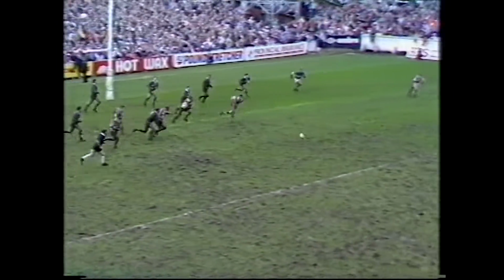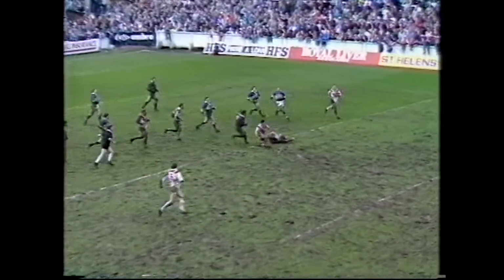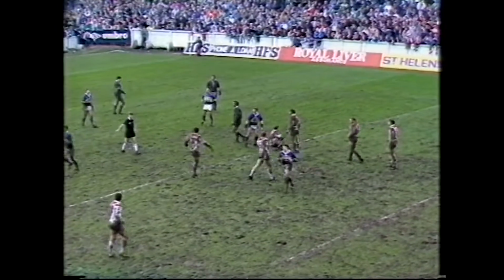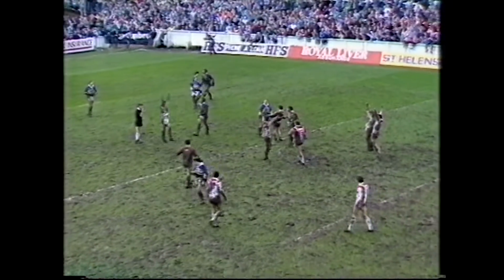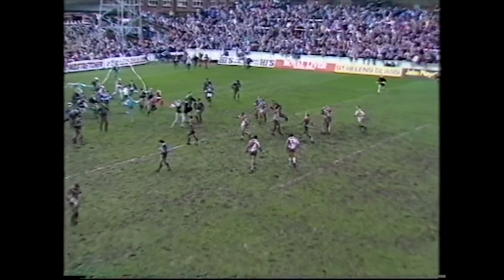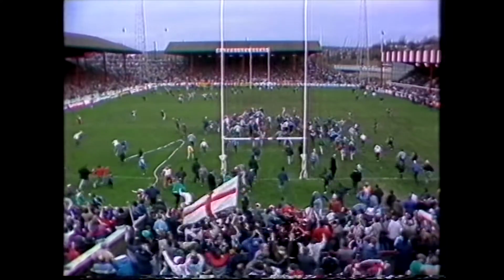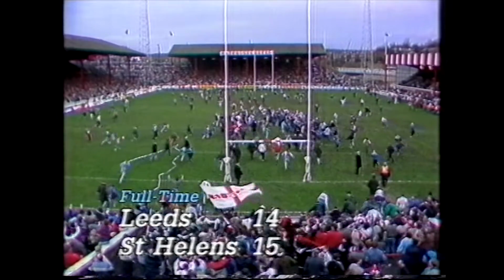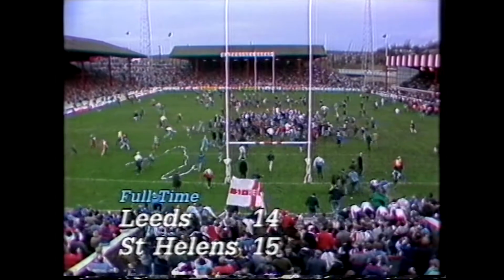Schofield. This is adventurous play. Good play. But well dropped. Well covered by Neil Holding, acting in the role of the sweeper. There is the hooter. It's full time. It's all over. Tremendous game. Exciting victory. Only 15-14 to St Helens. The first time they've ever won the trophy.